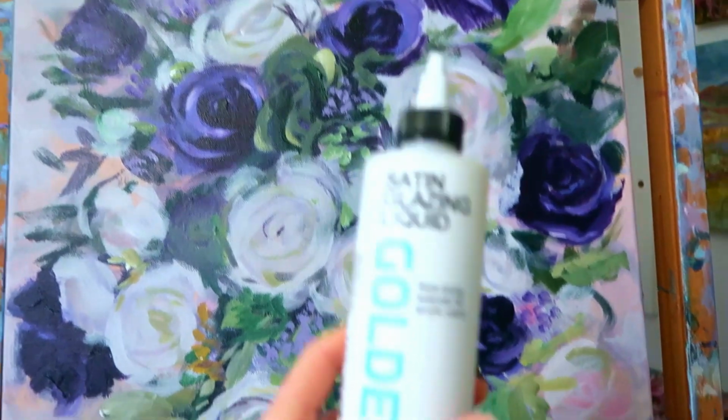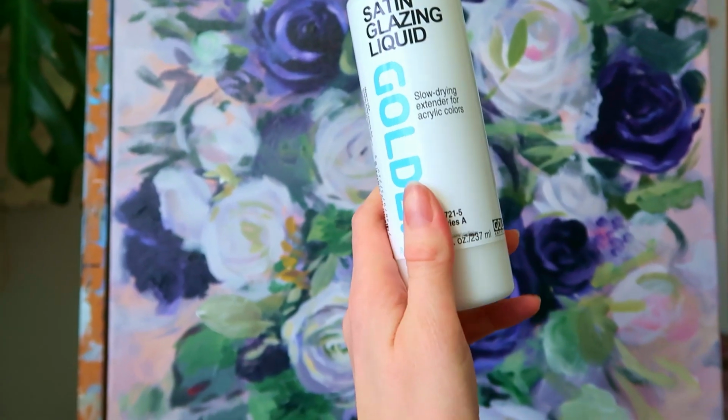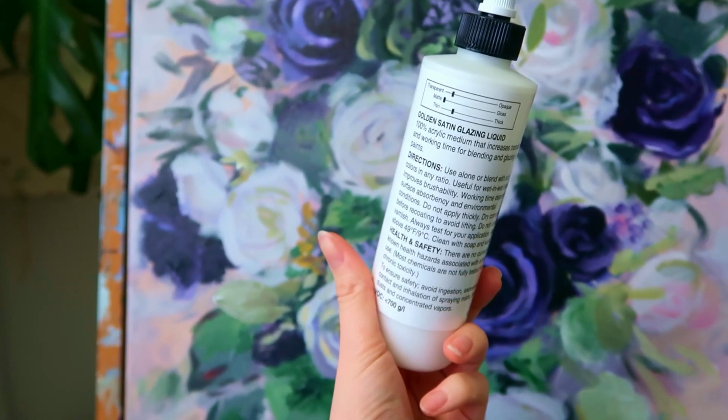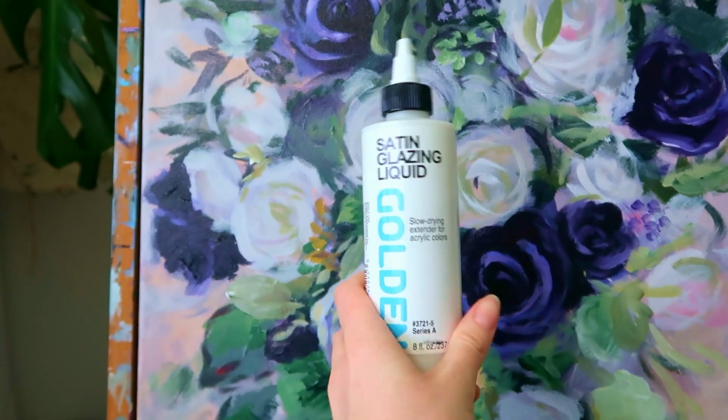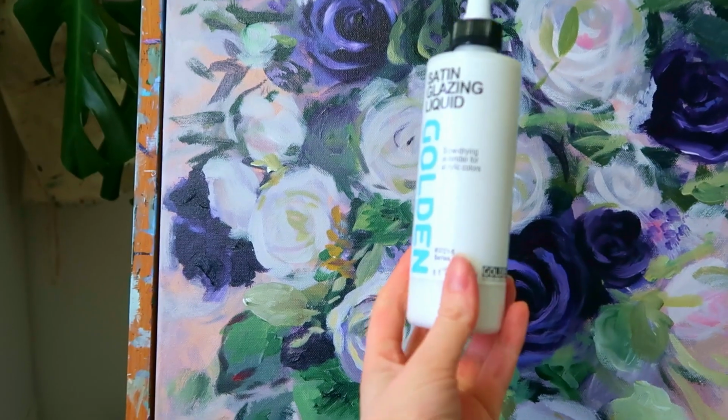For a reminder, it is called Satin Glazing Liquid. You can use this as much as you want, it's just an extender, so it doesn't ruin the integrity of the paint at all. It just extends the paint so you can use the pigment and spread it over more surface area. So I'm going to carry on with this commissioned bouquet for a bit, and then I'm going to let it dry and I'm going to wrap some orders next.